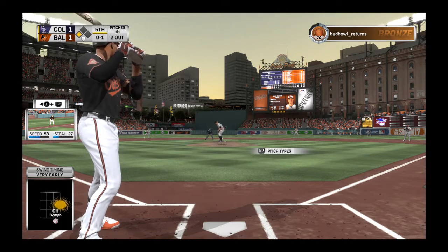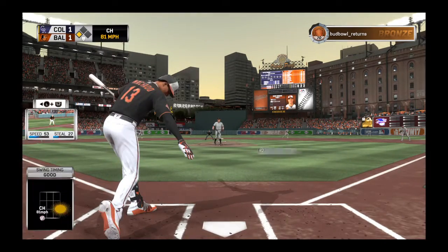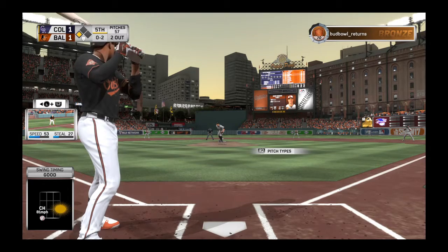Well, when you're facing good hitters, you've got to mix it up. Most people say pitch off the fastball. Clearly right here, that first pitch changeup for a strike has now set up everything else. He's pitching off the changeup.